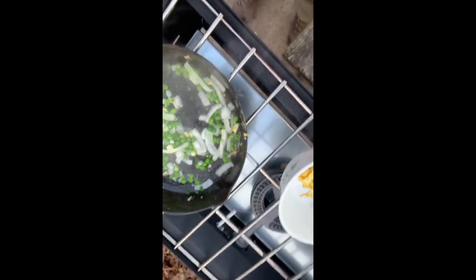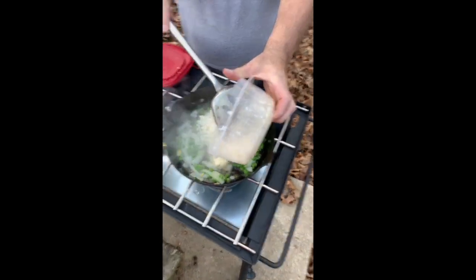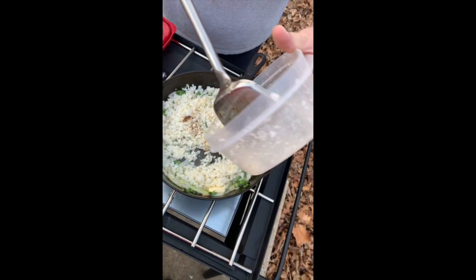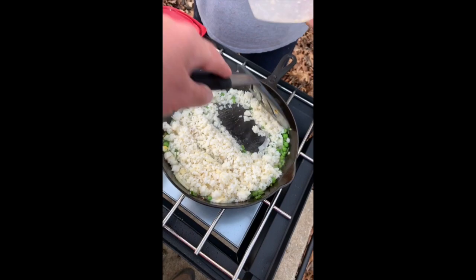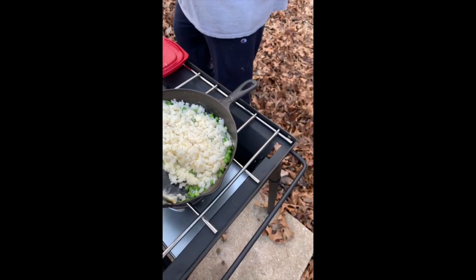Okay, let's throw some more butter in that. All right, gonna throw some more butter in. We're throwing in another tablespoon of butter and some pre-cooked rice that's cooled down nicely. That's kind of a necessity with fried rice, huh? Yes. I'm gonna use the spatula that you used to cook the eggs with. You can just keep that rice and stuff moving around, just so it doesn't stick to the pan.